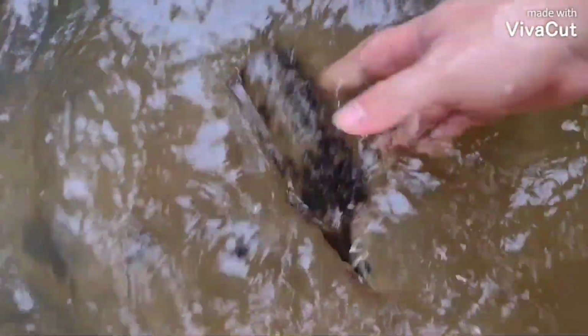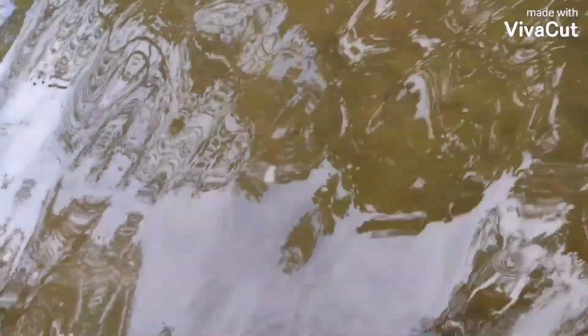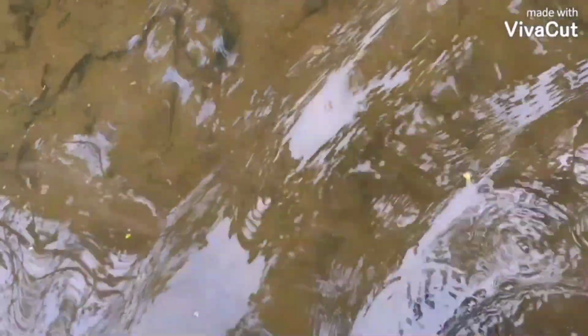There's some stuff here, but it's just stuff people left behind that I have to pick up and look at because I can't tell that's junk just by looking down at the bottom. So I have to actually pick everything up now.